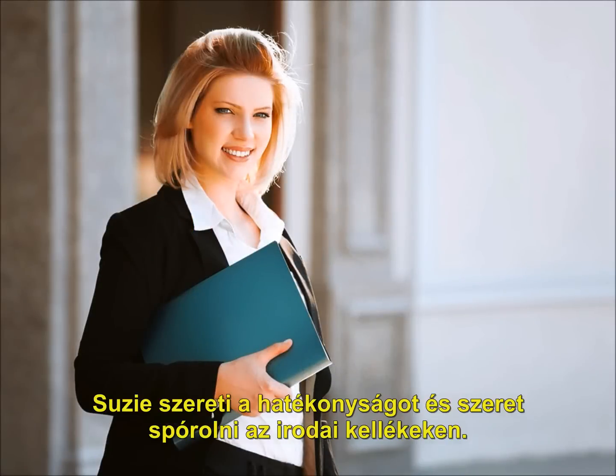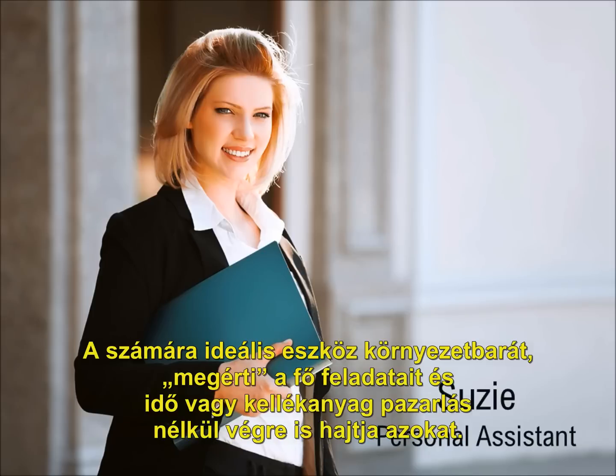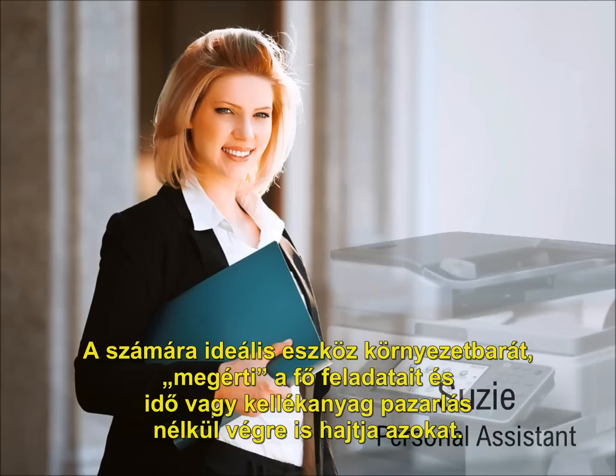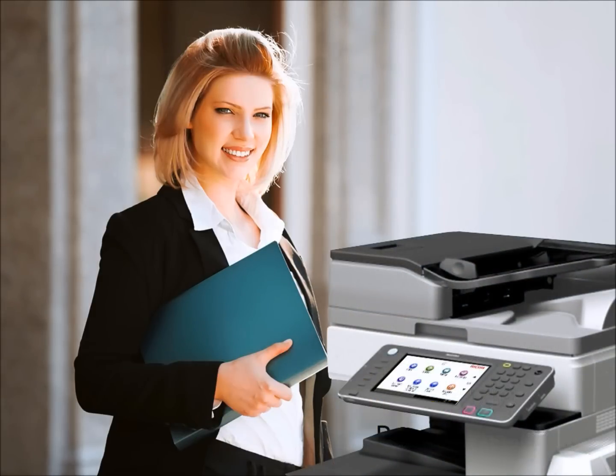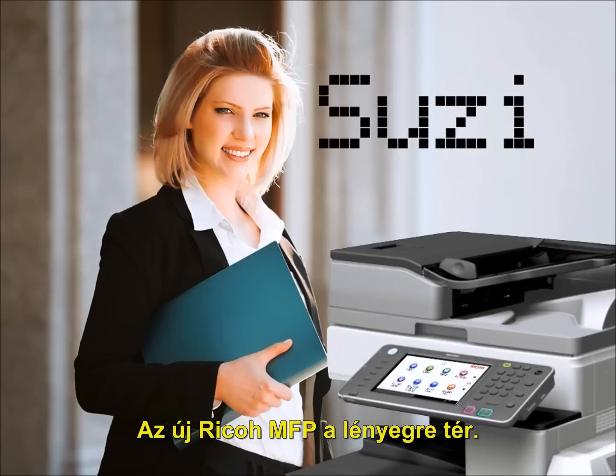This is Susie. Susie likes efficiency. She makes sparse use of office supplies. Her ideal device is green. It understands her main tasks and carries them out without wasting time or consumables. The new Ricoh MFP is spot on.